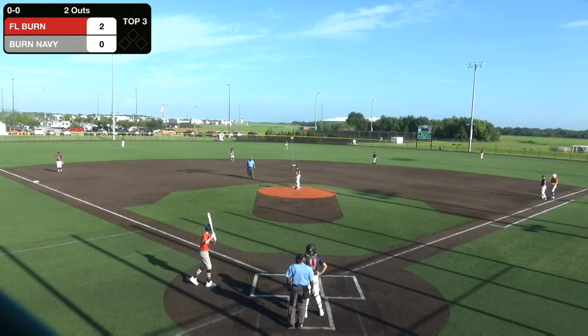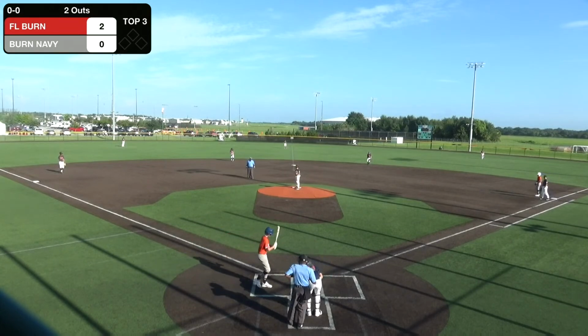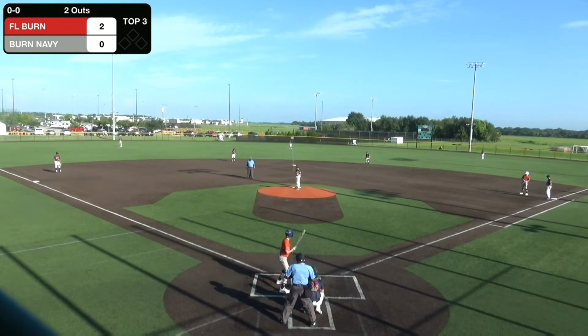A 2-out rally. We got that walk. We got a guy on first. So as you said, Wilson Anderson will step to the plate. Walked his first at-bat on 5 pitches.